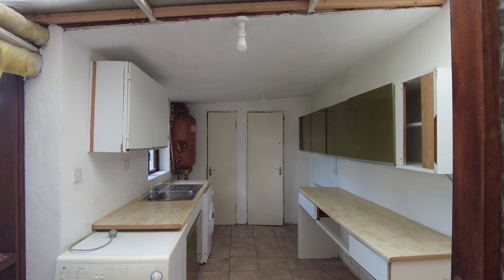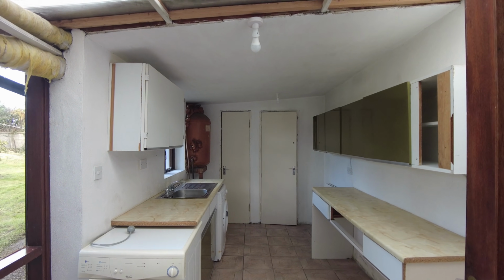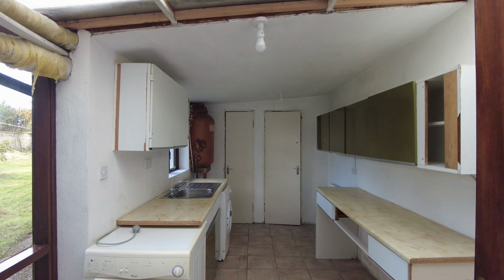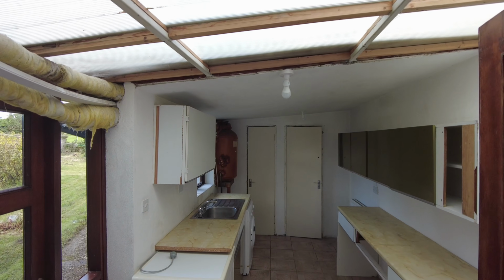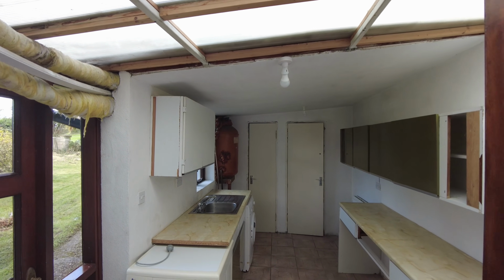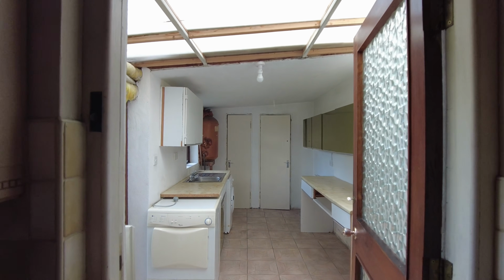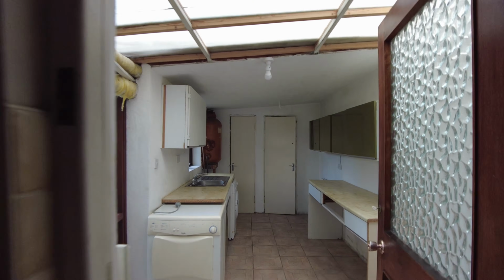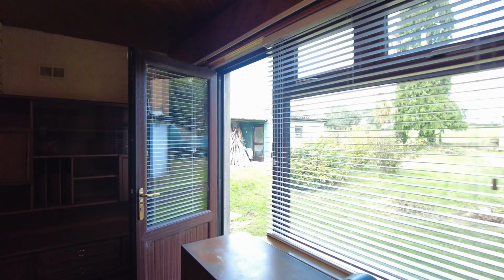So always good to have extra utility space. In this instance, it also accommodates the boiler, which is at the back of the room, and also a guest WC. And with the help of this Perspex partial ceiling finish here, good light in there as well. And it's plumbed, as you can see, for your utility appliances and also for a sink. Now let's go and have a look outside in the back garden.